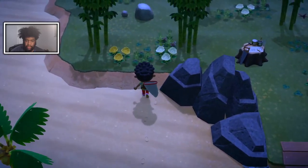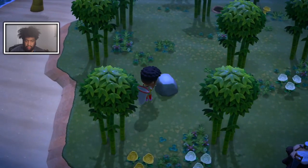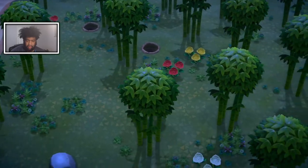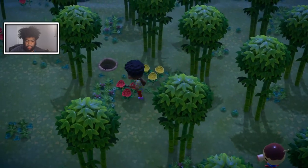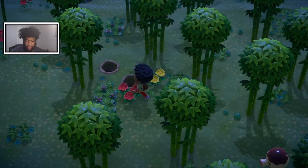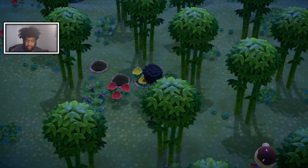What do you think squids feel like? You know, it's gotta be kind of weird. Yeah, that's not what I wanted to dig up, but cool. Good aim, me.